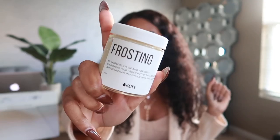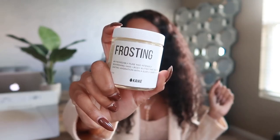This is simple, straight to the point, so it's not gonna hurt your body if you are sensitive to stuff like that. This is the green tea mask and scrub to reduce blemishes and tone the skin. That draws oils and impurities from the skin while reducing inflammation and fighting free radicals. And then this is frosting, which is intensely nourishing hair and body butter. And it's just like a natural moisturizer.